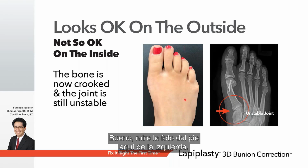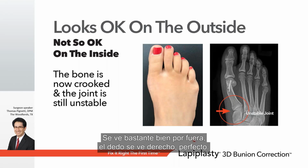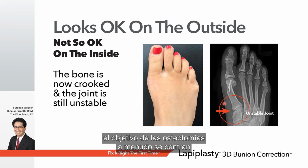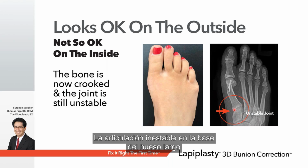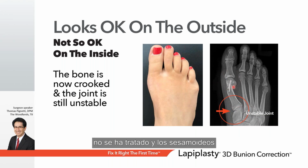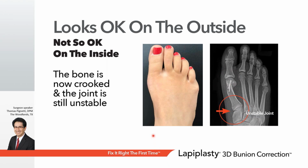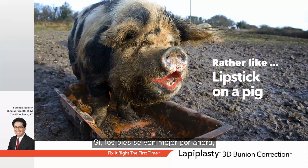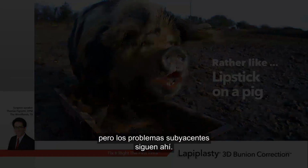Well, look at the picture of the foot on the left over here. It looks pretty good on the outside. The toe looks straight. The shape of the foot is pretty good. But if you look on the inside, as I mentioned before, the goal with osteotomies is often focused on making the foot look better above all else. The problem is, again, 2 main issues are not addressed. The unstable joint at the base of the long bone is still unstable and present, and the third dimension of deformity, rotation, has not been addressed, and these sesamoids are not in the right place. So it's kind of like putting lipstick on a pig. Yeah, the foot looks better for now, but the underlying issues are still there.